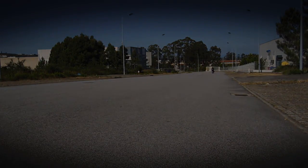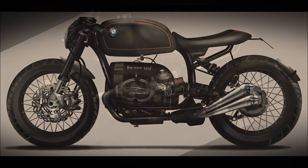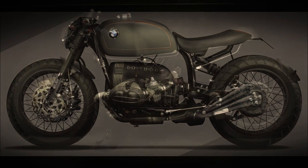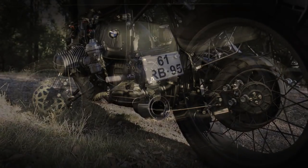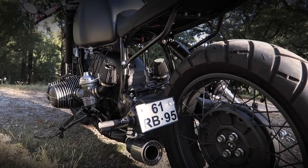So, here's this project's story. If you check the initial rendering, you will notice some changes. The lack of stripes on the fuel tank and the exhausts. A consequence of one of the best and usual conclusions. Less is more.